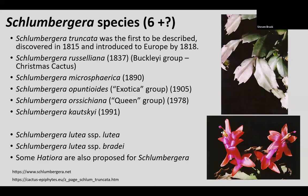And these are the six species that are true Schlumbergera, currently categorized as such. There's the truncata, which is the oldest one that's been in use. And then there's the Rhipsalidopsis, which was brought to Europe in the 1830s. Others were found at different times, up to the most recent one, described in 1991. And there's not all agreement that the last three that I have listed there are actually in that genus. Whether you're a lumper or a splitter when it comes to taxonomy, things get moved in and out of the group, and one decade they're in and the next decade they're out.